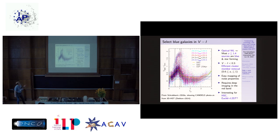And that's why most of the interesting high redshift sources are blue. So this is shown here. This is using CANDELS data, the photometric redshift of galaxies versus the V minus I color, so the observed optical color. And you see most of your interesting redshift 2, redshift 3 sources tend to be very blue. So you can actually quite efficiently select them just with a single color.